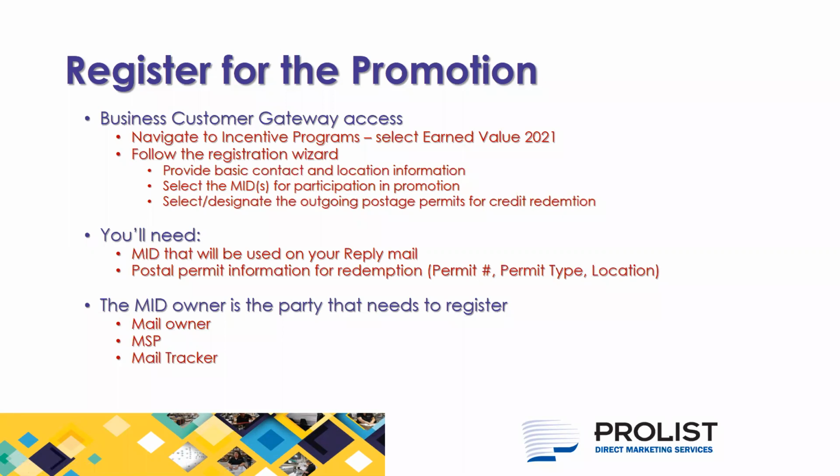They're going to want to know basic contact information. That's where you'll pick which of your MIDs. They'll all be listed there for you. You'll select which ones are participating. And then that's where you also designate what outgoing postal permit will receive your credits. So you'll need to have your MID handy. You'll need to have the permit that you're designating to receive the credits handy.